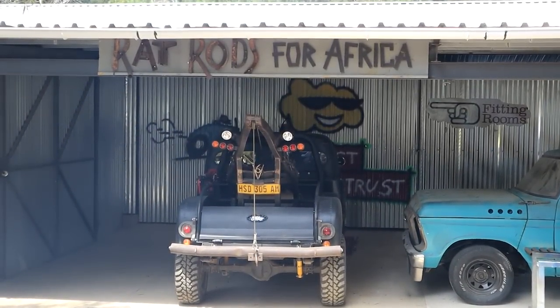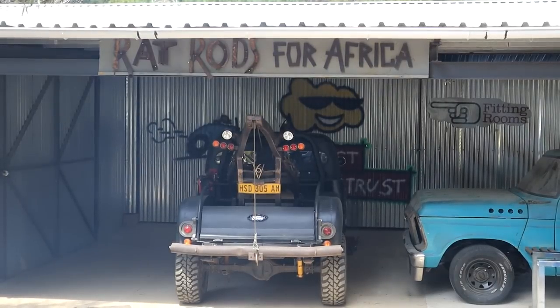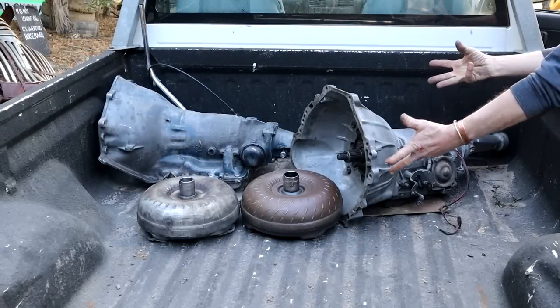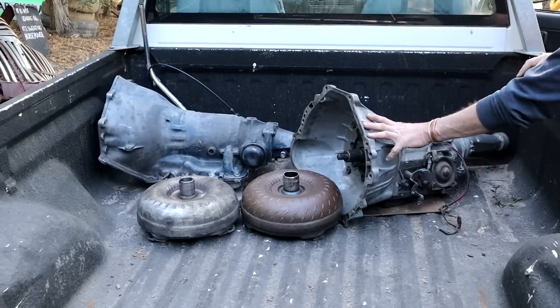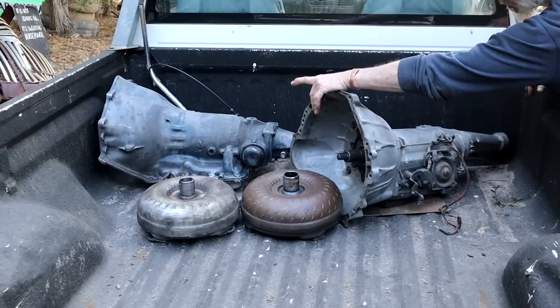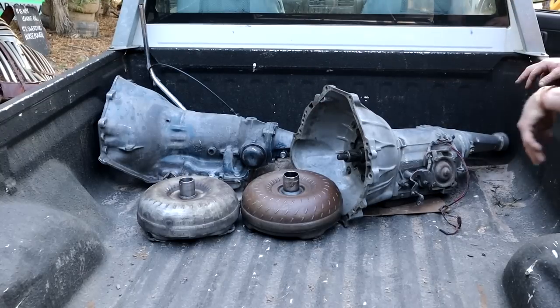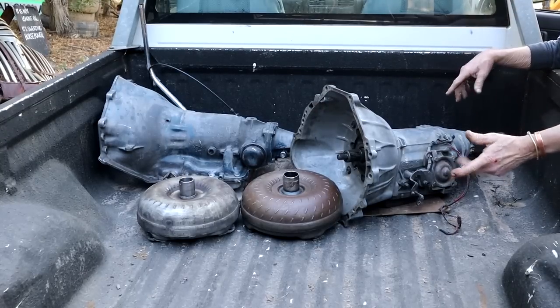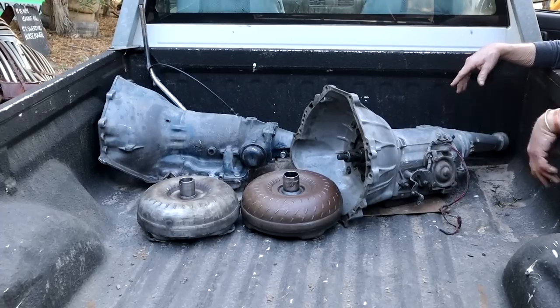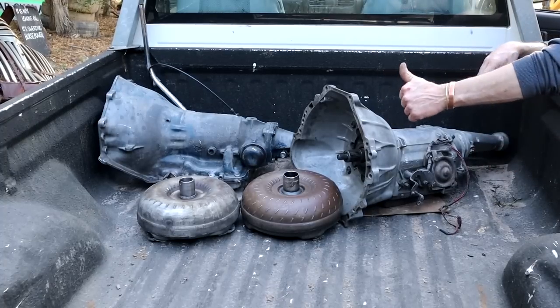Home sweet home, or should that be workshop sweet workshop? More treasure for future projects. Here I got a Ford C4 automatic box. That side we have a Chevy Turbo 350. Thanks to my buddy Norse at Crazy Customs for giving me a good deal on these. I helped him out, he helps me out. Thanks brother.